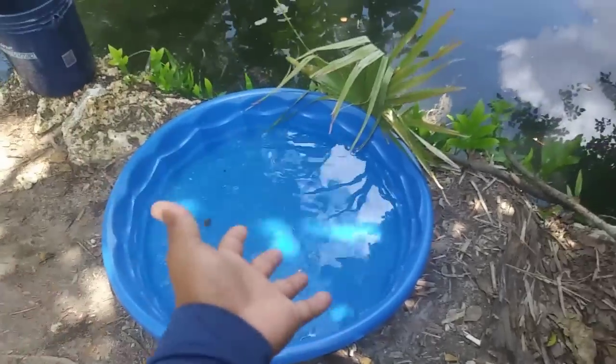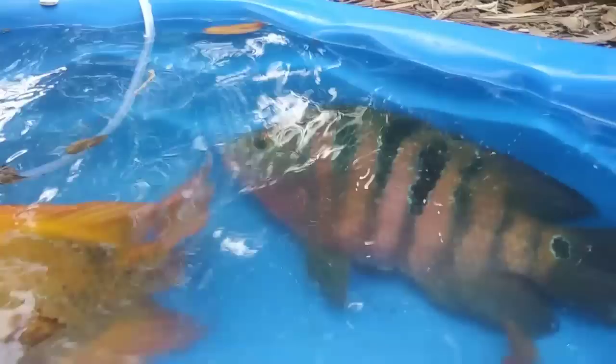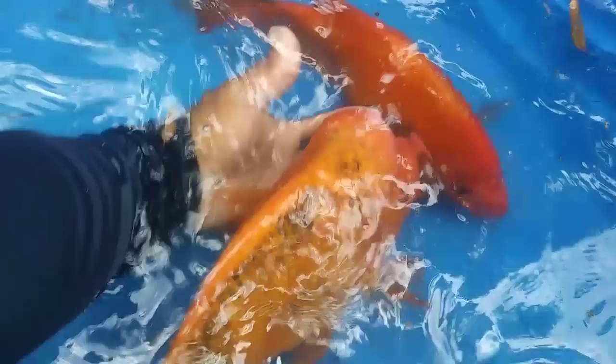It's gonna be the best outdoor pool pond. Look at that. Beautiful. Oh my gosh! I don't know what I got!